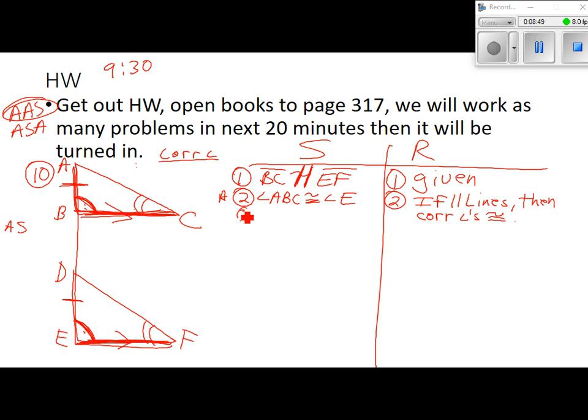Number 3, where do we go to next? Angle C is congruent to angle F. Is that all right? Everybody agree with her on that? How do we know that? Given. Oops, that was a pair of angles.